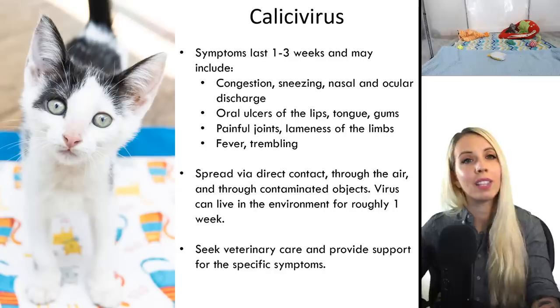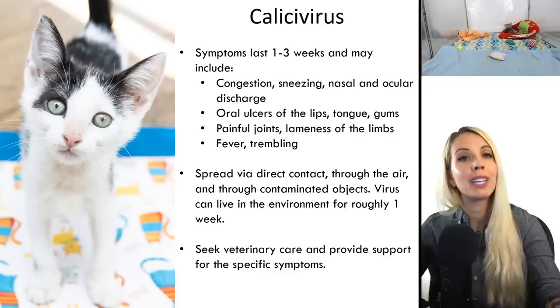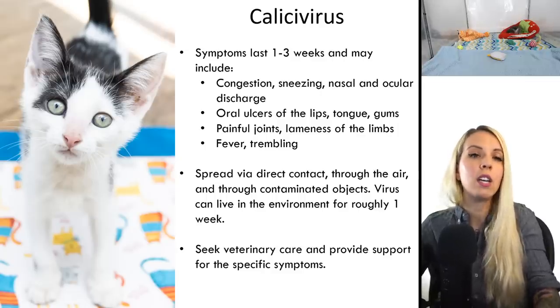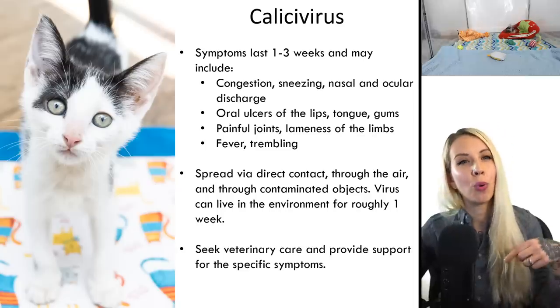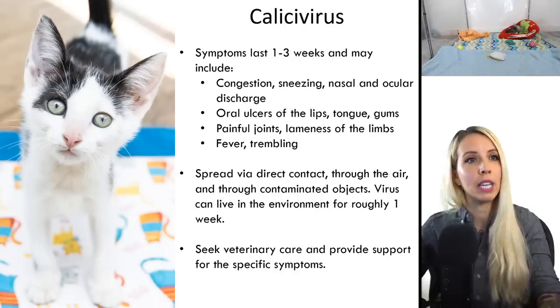The other way that this can express is painful joints, lameness of the limbs, and limping. That was the form of Khaleesi virus that Nanichi had. And sometimes kittens can have both oral ulcers and limping. Sometimes they just have one or the other. Fever and trembling is also common with these kittens.